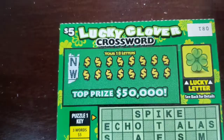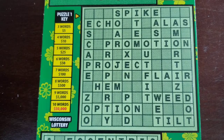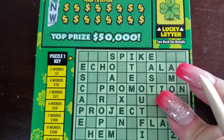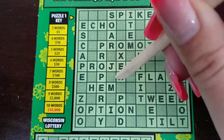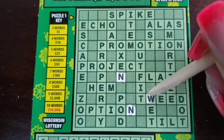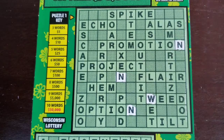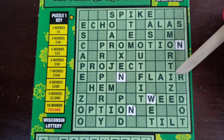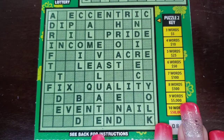Starting off with N and W. And we need three words in an individual puzzle in order to win. Prizes start at $5. There are two different playing fields. All right, so we're looking for N and W. Is it N? W. All right, N. So that's it for the top puzzle. Let's move on to the bottom, N and W.